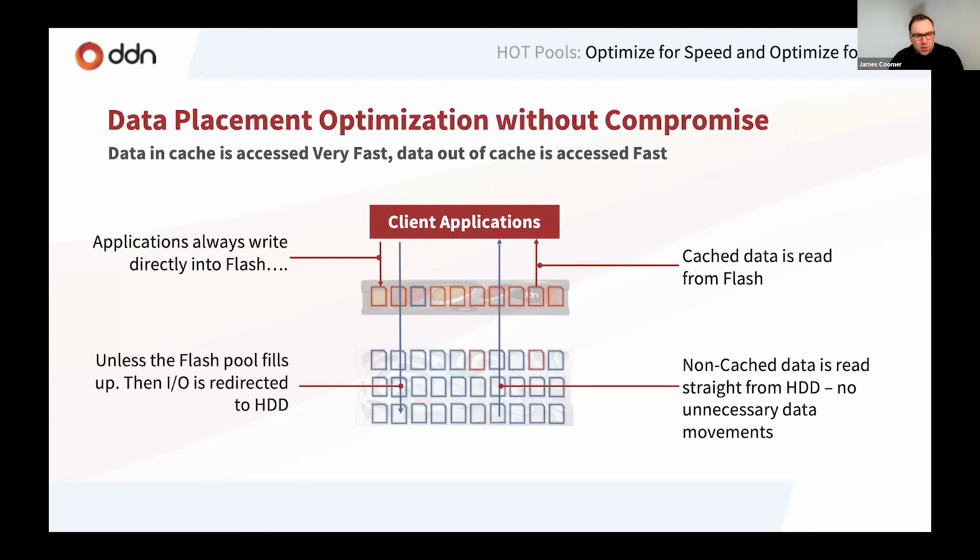Essentially, applications always write into flash, and that's a big flash layer. So it could be a petabyte or several petabytes. And then in the background, we're just going to move that data back and forth between the flash layer and the HDD pools. And the HDD pool is probably going to be 5, 6, maybe 10 times what the flash pool is. So it's a background activity. You always write into flash.